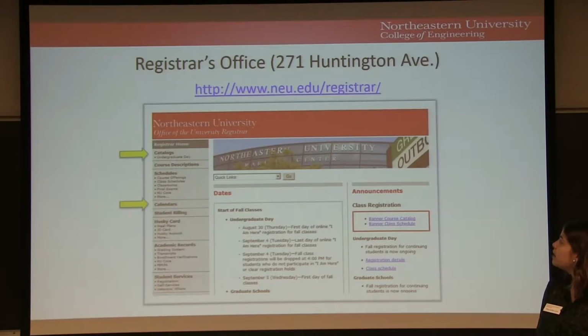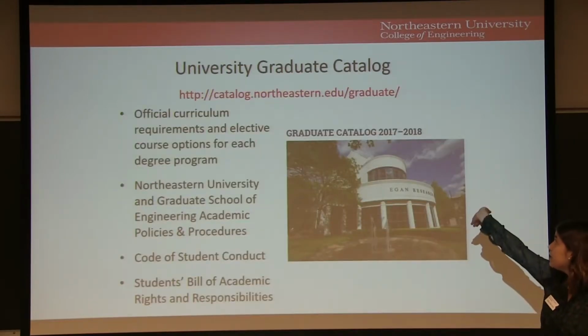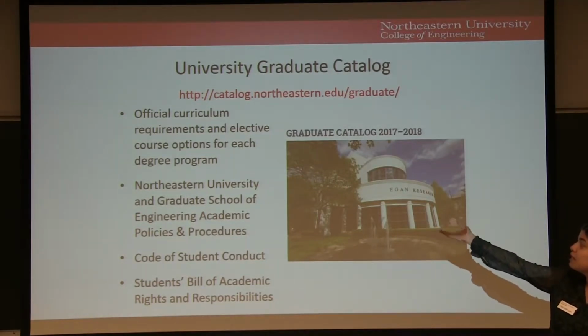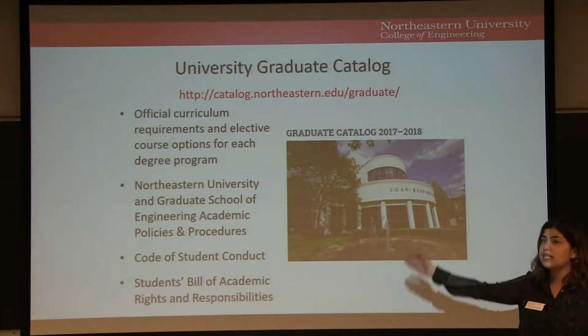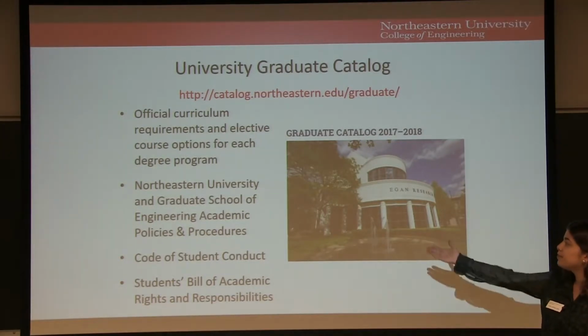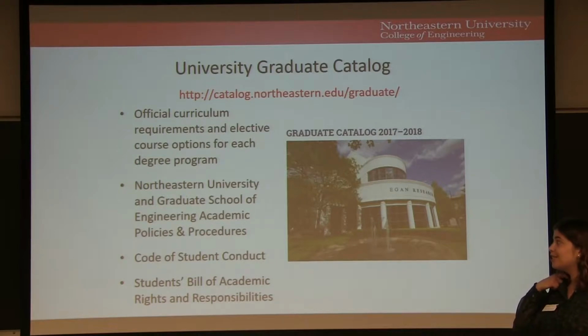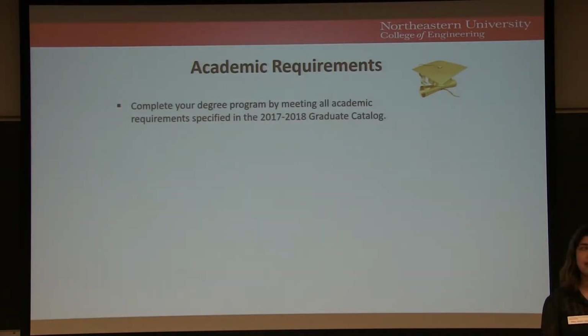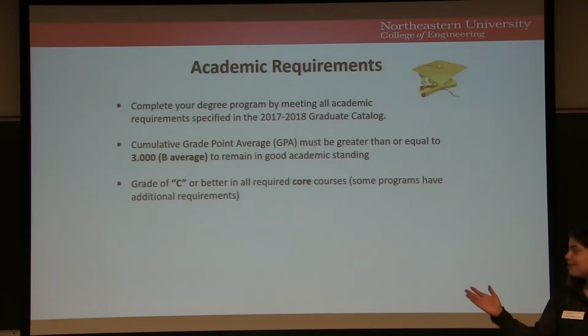And then the University Graduate Catalog. It has the official curriculum requirements and then the elective options. So definitely check this out. Make sure you know what your program requirements are. And then you want to read the academic policies and procedures, the code of conduct, and the student bill of academic rights and responsibilities. You are held liable for knowing what these all say. So make sure you read it over. That way there's no, oh, I didn't know.